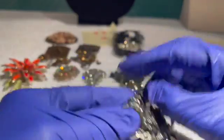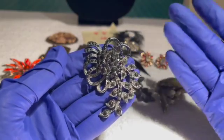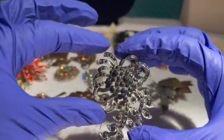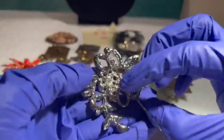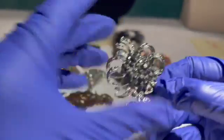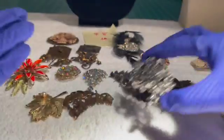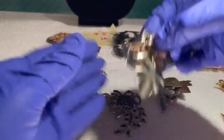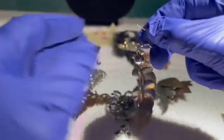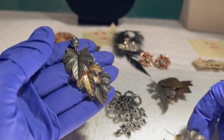Then I have this brooch. To me, it looks like a grapevine and grapes coming down. I don't know. That's what it looks like to me. It's a large brooch. All the rhinestones are there. So $8 for this one. I have some fall earrings, leaf earrings.